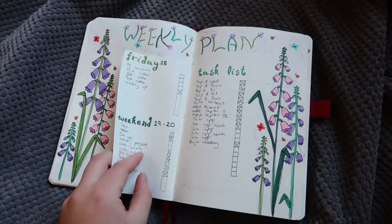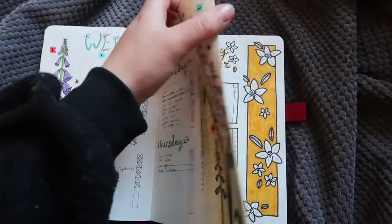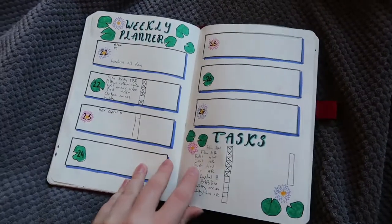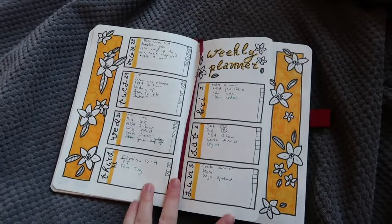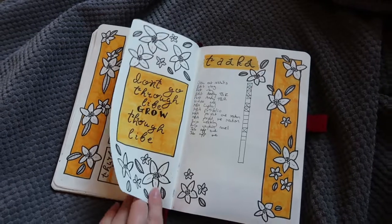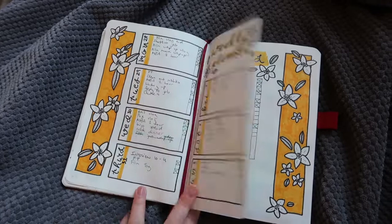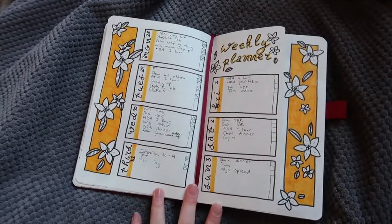Then I've got another weekly planner, this time for foxgloves with a little flippy. There's one in between, lily pads, which I really didn't use or enjoy because I was away for most of this, getting a tattoo. And then this week's one, which is, I don't know what flowers these are, but I just thought this was gorgeous. And again, a little quote page there where I did misspell 'through', I'm an idiot. So that is there. And that is it for January.